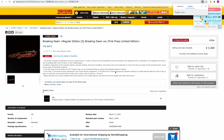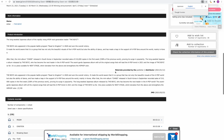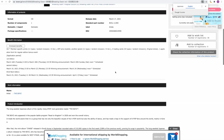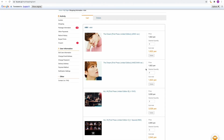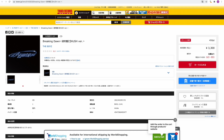Let's see, there's this first press limited edition one that's sold out now. This one also doesn't have any description about what comes in it. That's really weird. I'm gonna have to do some searching on my own, but the price is the same, so I'll leave it in the HMV cart for now.